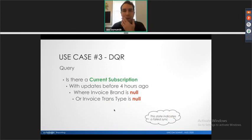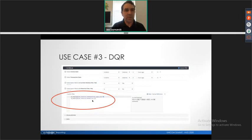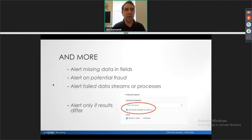So again, we build another DQR. In this case, we're looking for failed syncs, and we basically build the report. The thing about Looker that's nice is you can do customized SQL, so you can build more complex SQL statements. And again, this alert is not happening. There are no results. We're not going to get alerted if there are no issues. So on a daily basis, we're hoping that we get either very few or no reports at all to identify problems in the process. That's what data quality reporting is doing for us.